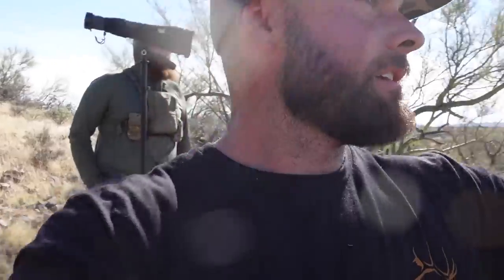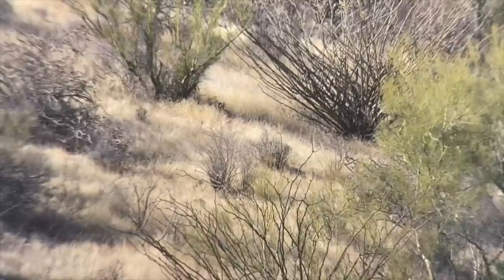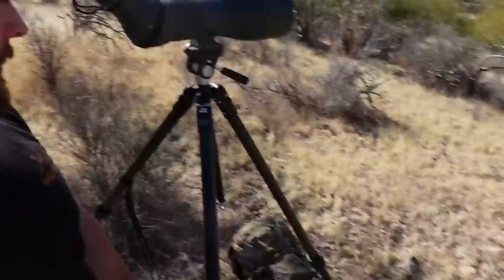Sucks when you miss. I did a follow-up shot. He was hurting there, but he was trying to get up. So we always say, shoot him till they're dead. We don't want to take any chances, so I set up right here on the pack. And 460, what? Yeah, 460. 469.